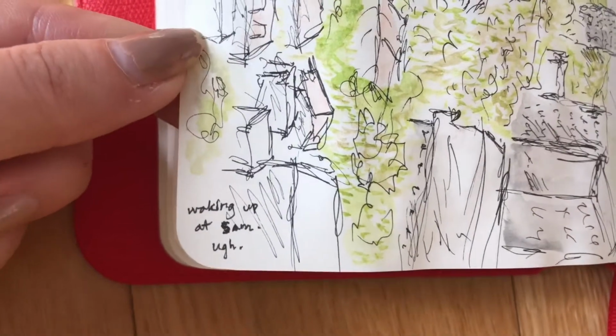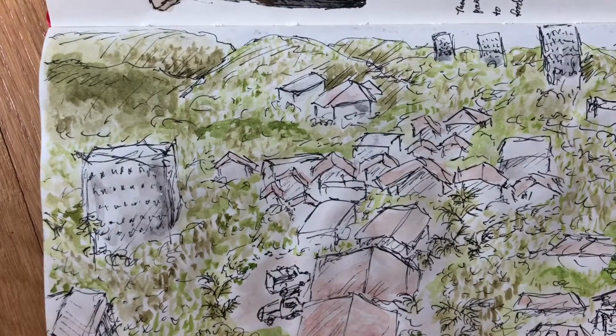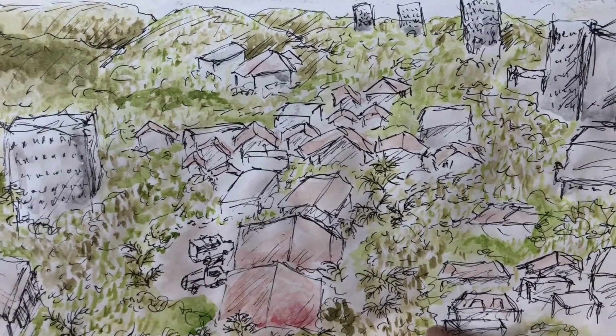So we had to be there to conduct some workshops. So yeah, it was exciting, it was fun, but we had to wake up at 5 a.m. and to stay awake, I got up and tried to do a quick sketch of the view from our hotel room. So while my friend was getting ready in the toilet, I was just by the window kind of sketching this.